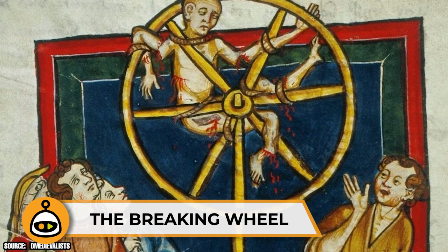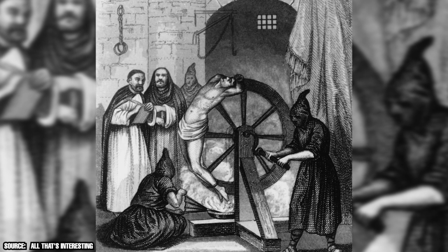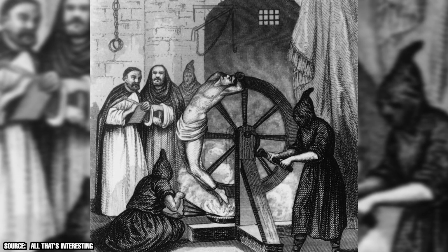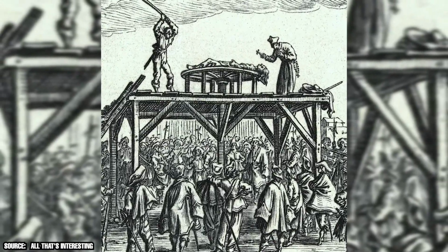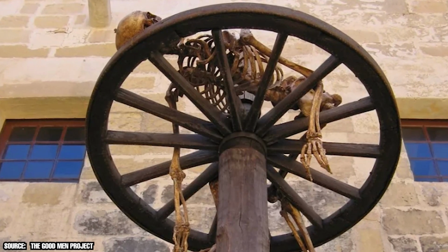The breaking wheel. Wheels might have been an important part of life in medieval times, but this one was only meant for death. It was also known as the Catherine wheel and used for public executions and torture. The victim's limbs rested between the cogs. The torturer took a hammer and smashed them over the wheel until they died. Their body was then raised on a shaft for all to see.